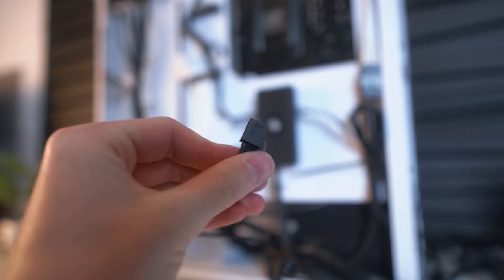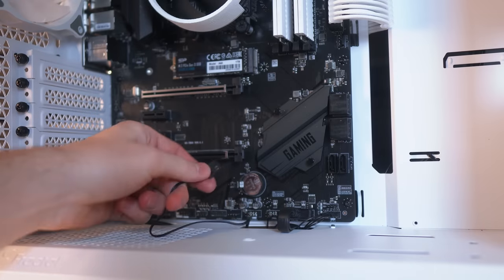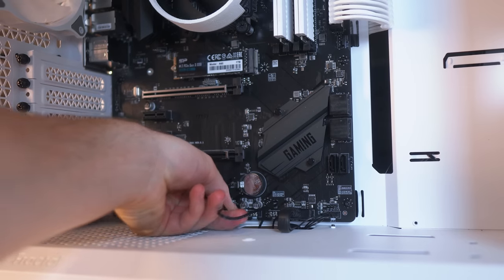And let's not forget about that other cable we just plugged in. That'll get routed through this bottom middle cutout. And then we'll get plugged into the header labeled System Fan 2.